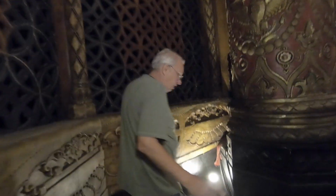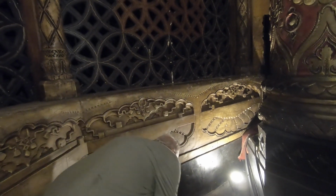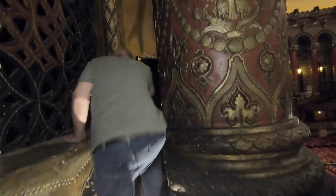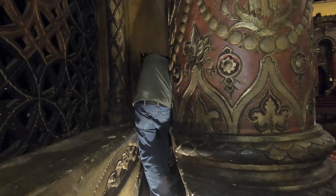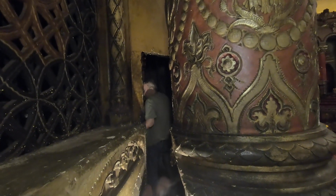This is where it gets tricky. Okay. Step up on this, step up on that thing. Now, you gotta use your hands. I don't know how you're gonna do this. I'm going to watch you go in first. Then when you get up here, you have to step down and do the limbo underneath this tubing here. This is how you had to get in.